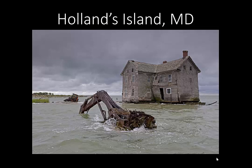This is Holland Island, Maryland. Some of you may have seen this picture before. It's become pretty famous. This is an island that was once 5 miles long and home to a fishing community of about 360 people. There were more than 60 homes on the island, but this combination of erosion and sea level rise forced everyone to leave, and it's been slowly receding into the Chesapeake. This house fell into the bay last year, and the island has completely disappeared.